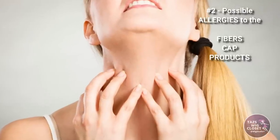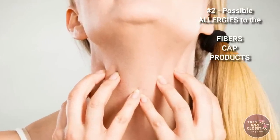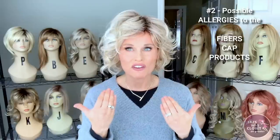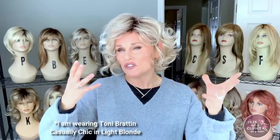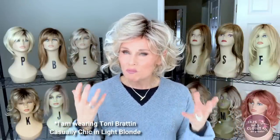The second thing is allergies. So people have a variety of allergies to different things. Now, first of all, the fiber on a synthetic wig is made from just different polyesters. And some of you may be allergic to that particular polyester. I've seen ladies that were allergic to one brand of synthetic and not another brand of synthetic. So if you are itching terribly, you might consider the fact that your fibers are the culprit. Maybe you have a little bit of sensitivity to the fibers.